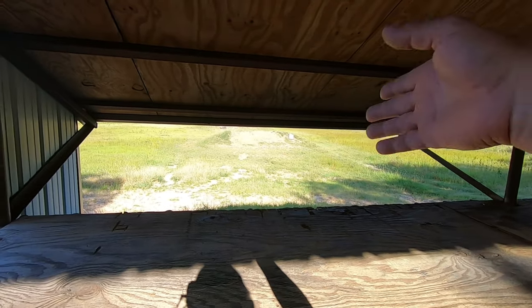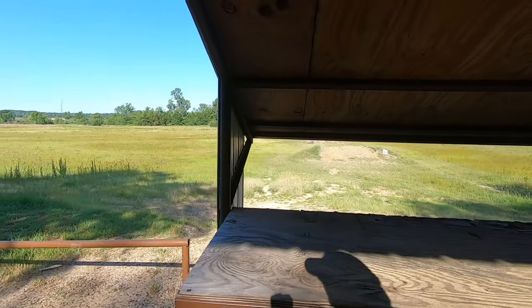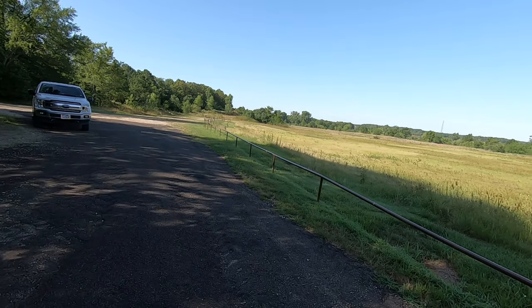But it does face west, so. They put the very steep slope. All right, so if you have your weapons with you when you come to Hugo Lake, you know where you can come to shoot. This is on the other side of the dam from where I'm camped. I didn't see it on the map.